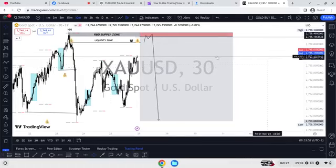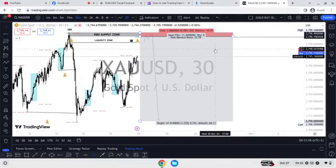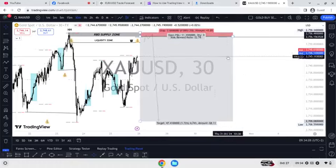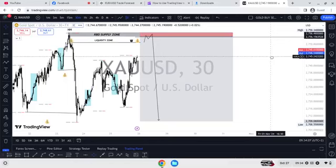Otherwise, this looks really nice. So it's a 1 to 22 risk reward ratio trade, 20 pips stop loss and 470 pips target. Beautiful. Okay, so let me add this to my watch list.